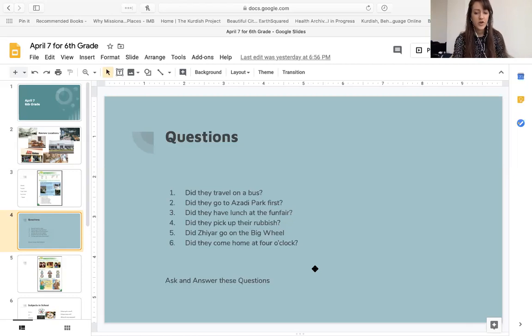Number 5, did Ziar go on the big wheel? Remember, he did not. He wanted to go on the big wheel, but why didn't he go? It was very expensive. Can you say expensive? Repeat after me. Expensive. Expensive means too much money. Number 6, did they come home at 4 o'clock? Look at the last paragraph. It says, we came home at 3 o'clock, not 4 o'clock. So the answer is no.